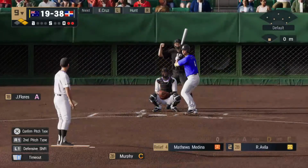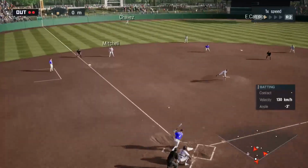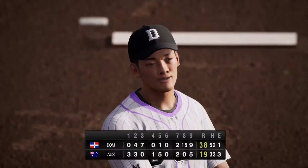Taking his stand, Roberto Avila. Australia must be seeing the baseball. Inside pitch. The third baseman gets to it. He's out at first. That's 3 outs and the ball game.